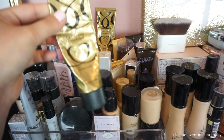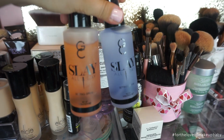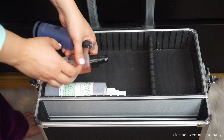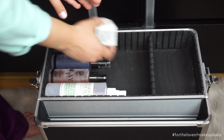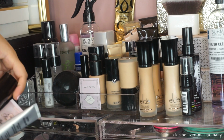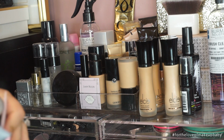So the first thing on my list is a moisturizer, so I like to pack a very lightweight moisturizer, some facial sprays, and definitely a really great hydrating eye cream. I find that this MAC one that I had, it's the charged water one, is amazing. Then I pack my primers, which is very important. I like to pack luminous, poreless, and something for oily skin.